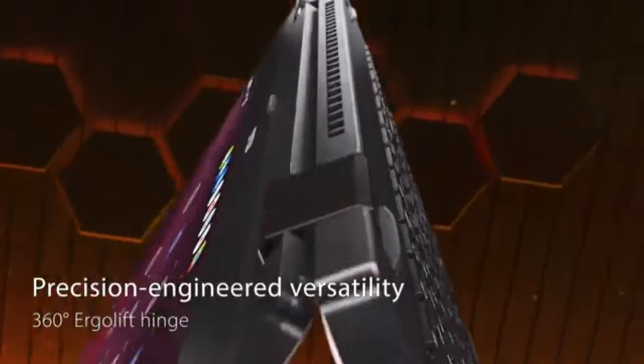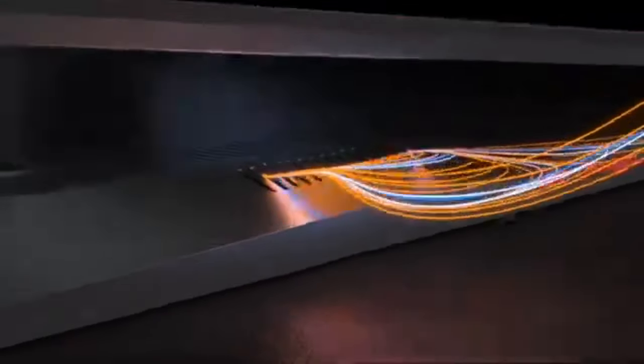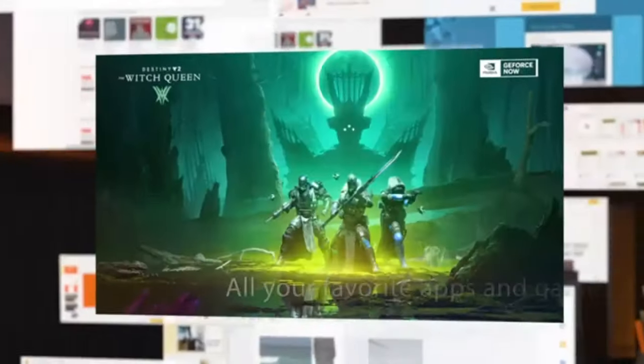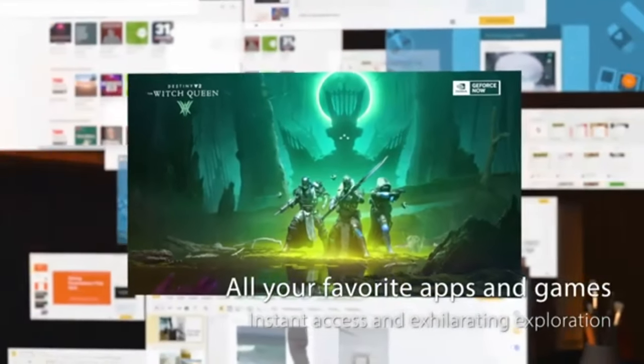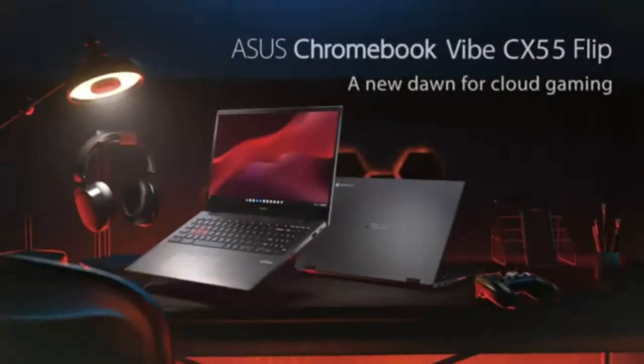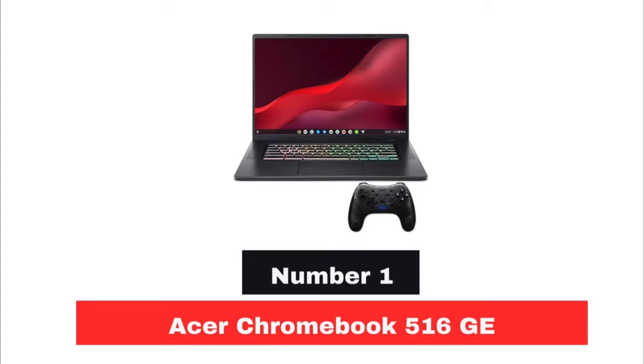This Chromebook is fast and reliable, thanks to its powerful Intel Core i5 processor and 16GB of RAM. It provides ample space for saving files with its 512GB SSD storage. The Asus Chromebook Vibe CX55 is equipped with Wi-Fi 6 and Bluetooth connectivity, making it a robust choice for students looking for a high-performance Chromebook that can handle both gaming and academic tasks. Number 1. Acer Chromebook 516GE.